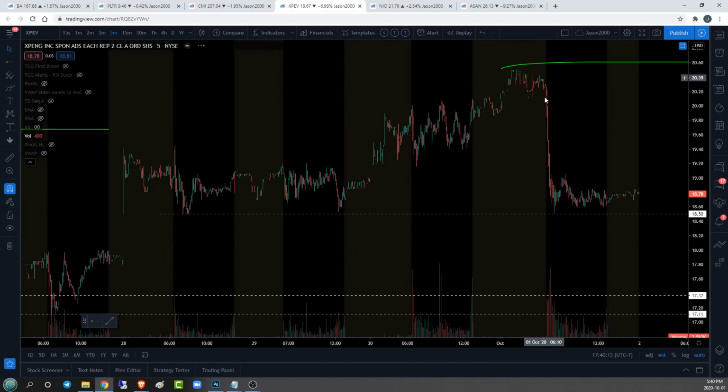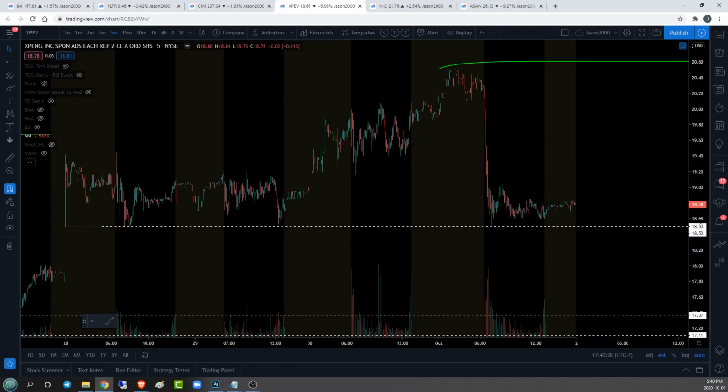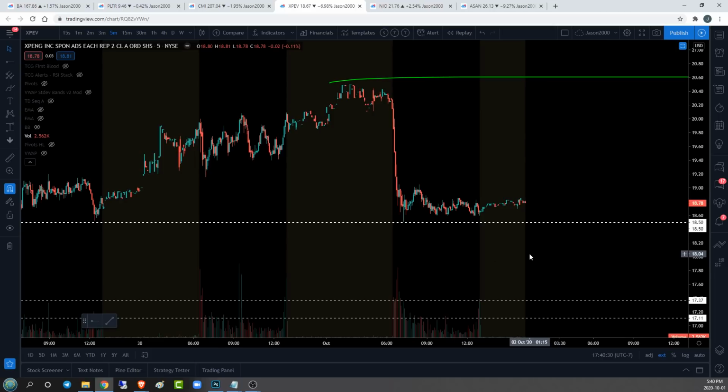So this is not great, is it? All right, so what we do have is a really good, strong base of support. We have tested this area multiple times at 1850. So we had a 1, 2, 3, 4 that acted as support again. So what we can look at is a bottom fish opportunity.